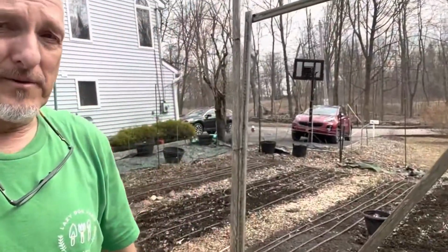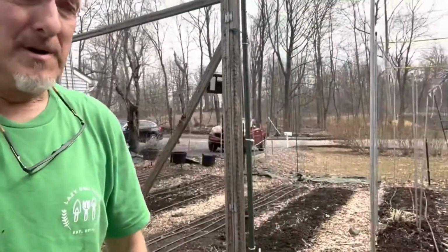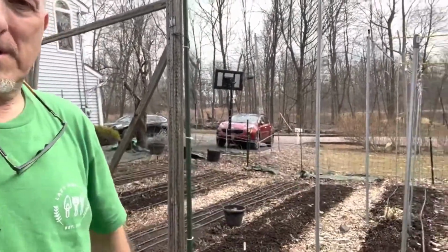Hey everybody, what's up? It is March 15th, 2022. Just did a little cleanup of all the beds. Took all the tarps off of them, except for those ones in the corner. That's where I have the strawberries growing last year. I'm trying to suppress them a little bit more. Yeah, so I took all the covers off, raked the beds.